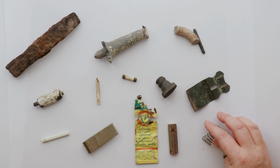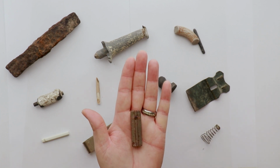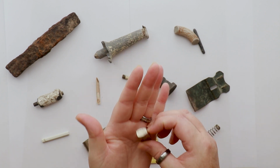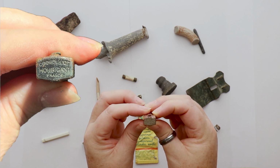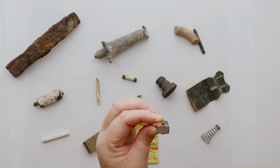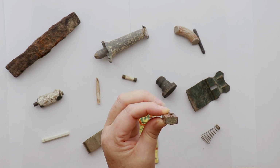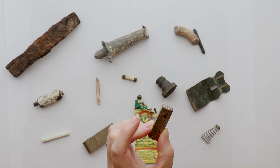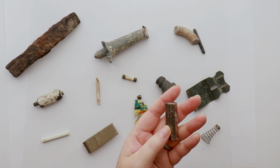And finally, we have this. Now, it's something to do with cosmetics. On the base here, and I'll show you a photo of it zoomed in so that you can read it, it says Houbigant, France, and the top word is Coquelicot, which is French for poppy. And there has been some seepage of a reddish, pinkish item that probably was held within this.